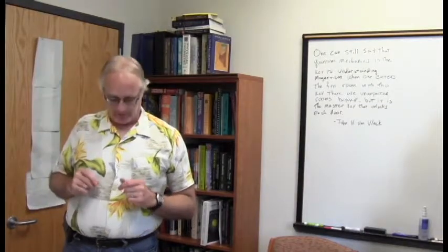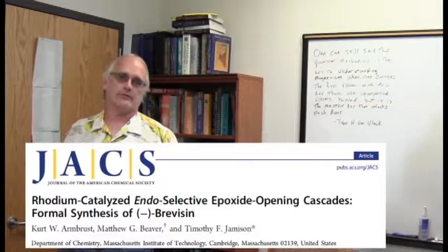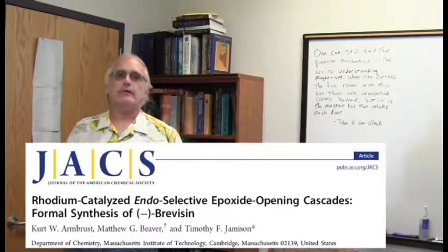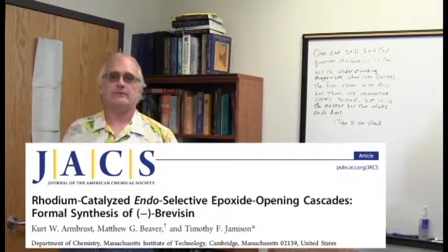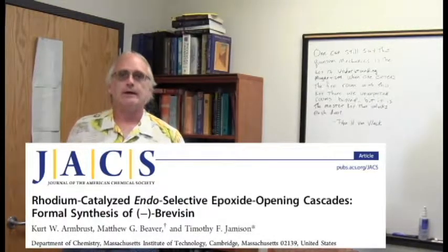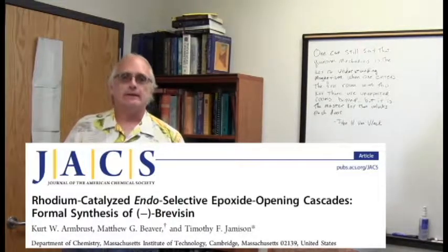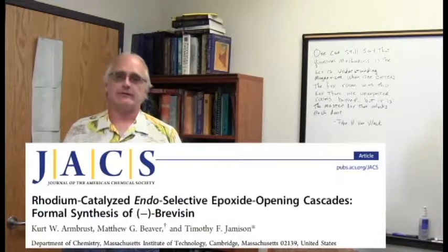I ran across this paper recently in the latest issue of JACS, Journal of the American Chemical Society. It's one of these organic synthesis, total synthesis papers, one of those that gets all the organic chemists just quivering inside. But you'll notice from the title, it uses a transition metal catalyst, rhodium, as part of the synthesis of the stuff they're trying to make, a compound called Brevicin.